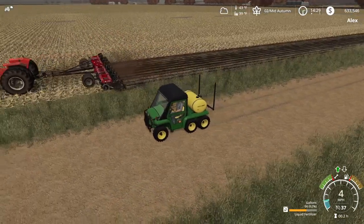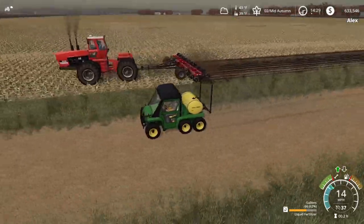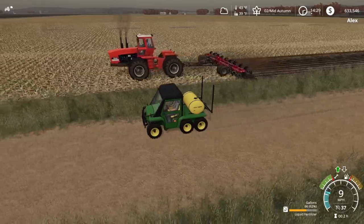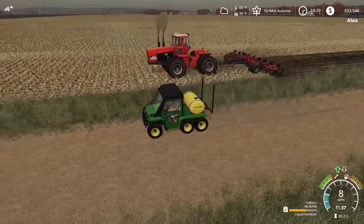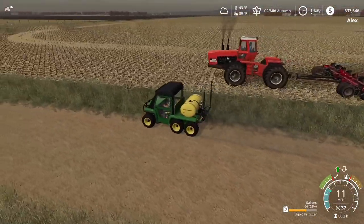So we're going to try to get this. We got harvest done real early, mid autumn. So we're going to try to get all the fields plowed up before the winter, so they'll be ready to go first thing next year.